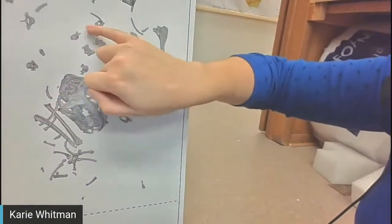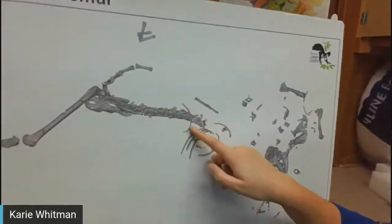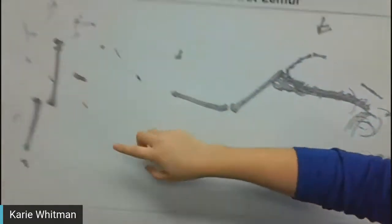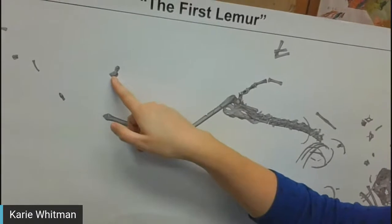Some back bones, the vertebrae. There's more back bones, the vertebrae, the spinal column over here. We've got leg bones, we've got tail bones, and we've got more leg bones over here. Oh, and this is an ankle bone. This is called an astragalus. Those are very fun. They tell you a lot of information about the animal.